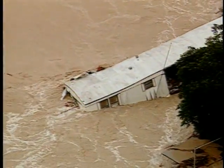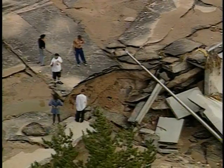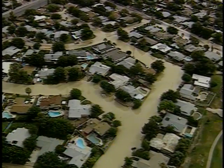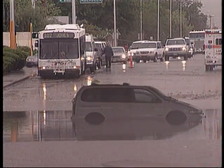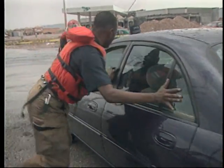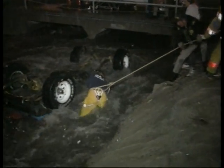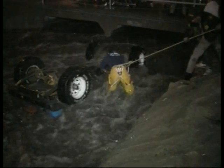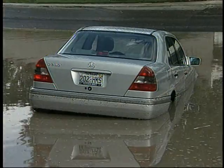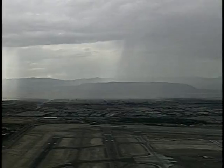Floods are very powerful and can destroy anything in their path, including homes, bridges, and streets. More people die in floods by trying to drive through flooded streets than by any other way. This puts the drivers, the passengers, and the rescuers at risk. So it's a simple decision, really. Don't drive through floodwaters. It's just not safe, and it's just not smart.